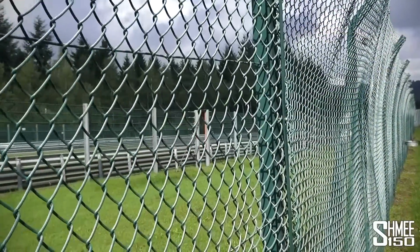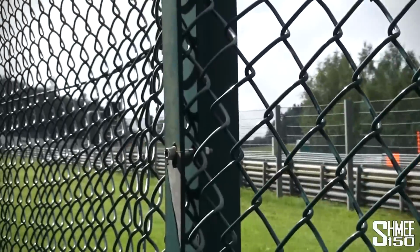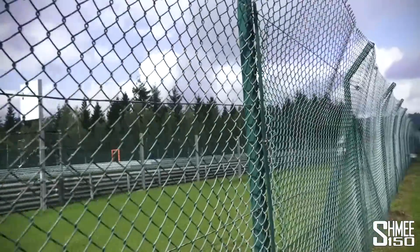This is definitely not the best place to stand, but look at the brakes. I'm not sure how well you can see that, but the brakes on these cars just glow bright orange.